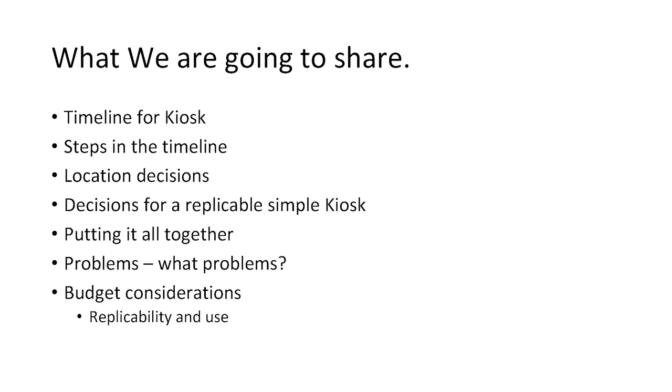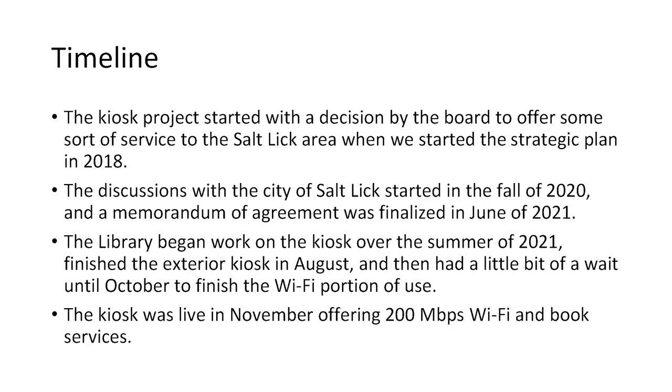Okay, there's just a little bit about what's coming in the slides. So they started talking about the kiosk project in 2018. COVID did delay some things, but it is up and running as of the fall.